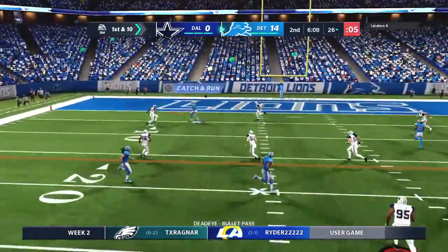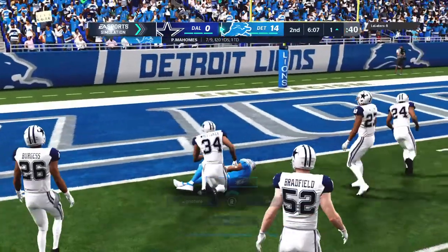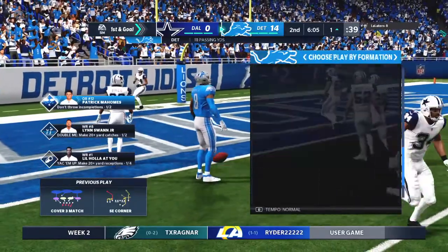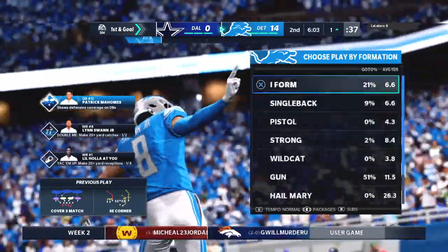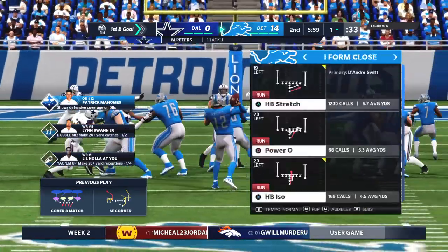Mahomes now on 1st down. It's going to be caught. And he doesn't quite make it, taking it within an eyelash. Dropped at the 1. 25 yards that time. 1st down. 1st and goal at the 1-yard line.